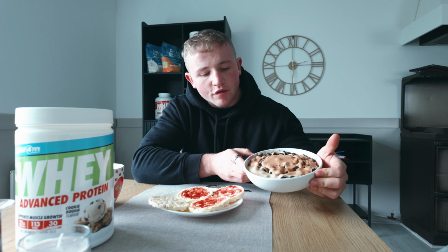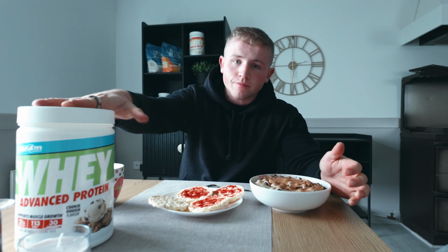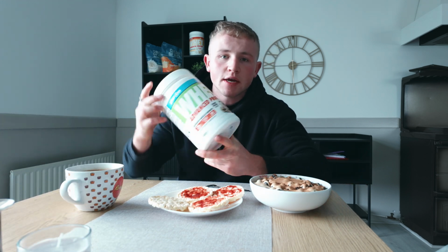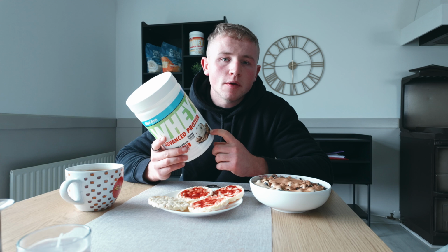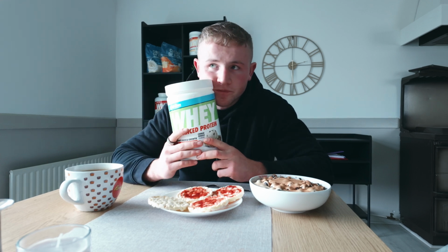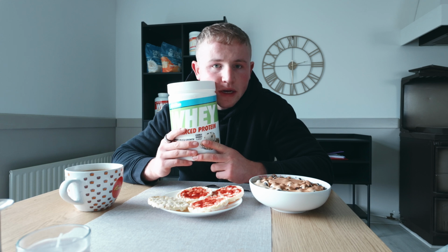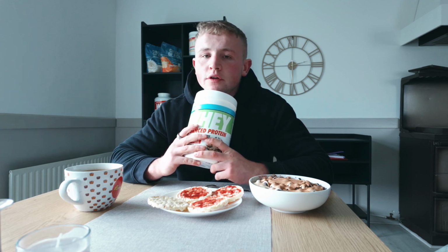Then we have 85 grams of oats, 40 Perform again, and I'm going to give you a taste test on this. I've had it probably 5 times now. I haven't had it a huge amount. I'm still really loyal to the caramel biscuit. I did, as you know, really want the cereal milk this month, but we'll wait until next month for that.